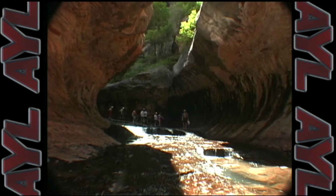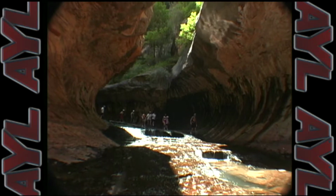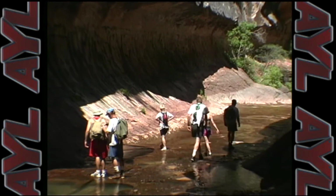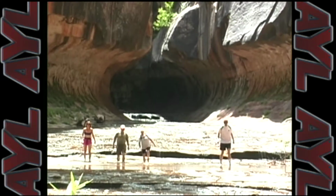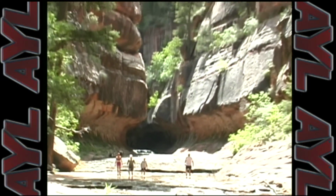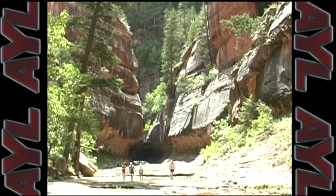The Subway in Zion National Park is a unique quarter-mile-long tunnel perfectly sculpted by the rushing water of Left Fork of North Creek. Yet because the hike in is so much fun, the feature itself is almost anticlimactic.